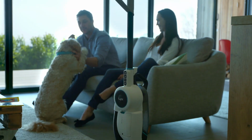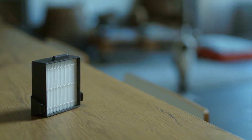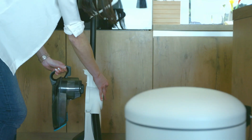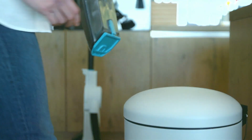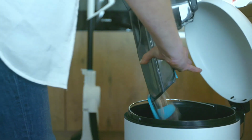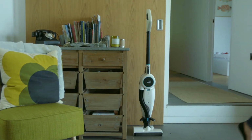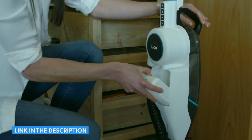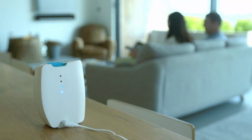Do more with less. It has fully washable filters with HEPA allergy filtration, meaning the air coming out is cleaner than the air going in. We also integrated an extra large 1 litre bagless container bin for ease of use. Once finished, Loop stands by itself or will fit in your kitchen cupboard, and its battery is removable so you can charge it separately.